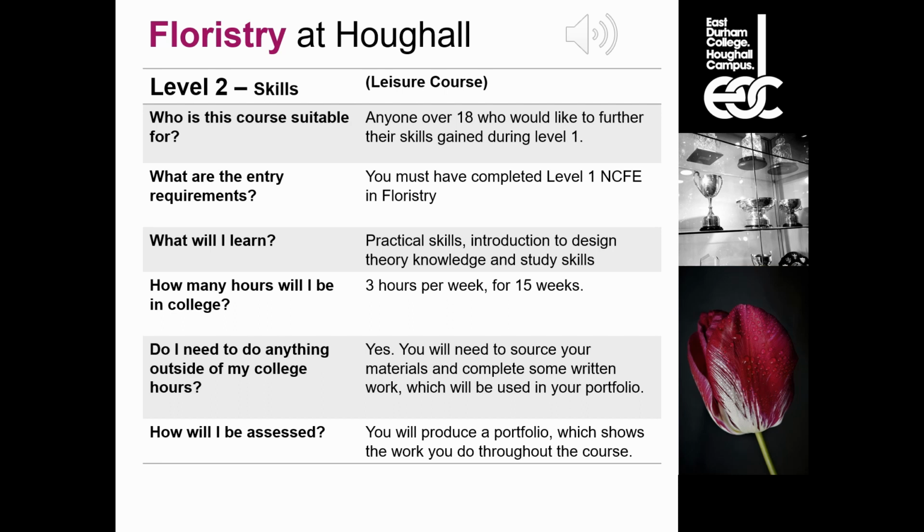So for example, taking photos of all the pieces you do and writing up little conclusions on what you could improve, what went well, what didn't go so well. And so it really gets you to reflect on that. So just in summary, this is a level 2 skills course. It's a leisure course and it's for those people that have already gained their level 1 and want to gain some more experience before moving on to their professional course level 2.